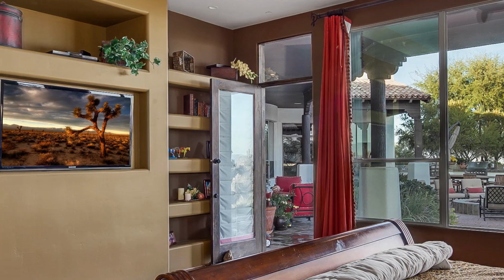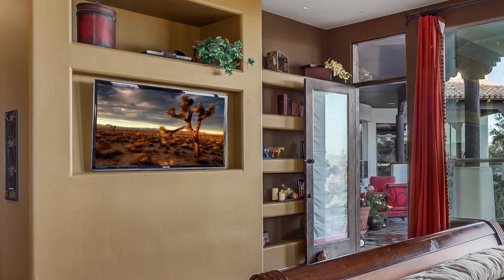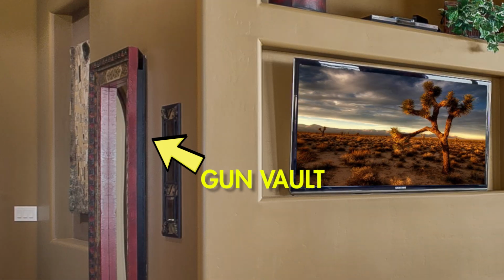Not everyone is looking for a shooting range in their home. However, there are people that are still looking for a safe and secure place to store their guns in their homes that is hidden in secret. And this is where the gun vault comes in. This picture shows you a perfectly normal bedroom. But what you don't know is that behind one of those large pictures is actually a walk-in gun vault.